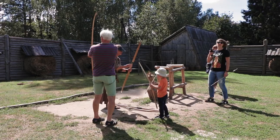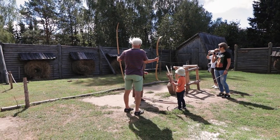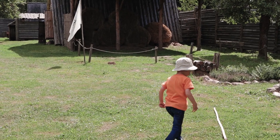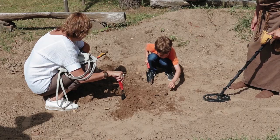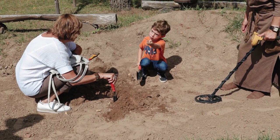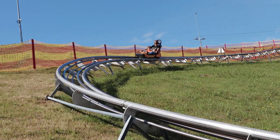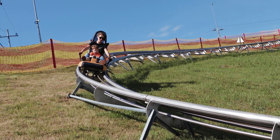Lukas enjoyed the most, I think, the castle games in the medieval castle they reconstructed. There were lots of old style games and he enjoyed the most the archaeological thing, digging up things in the sand. He also enjoyed a lot the coaster that he went on several times with each of us and with the grandfather.